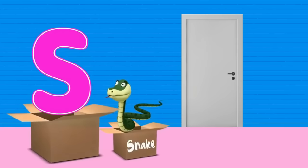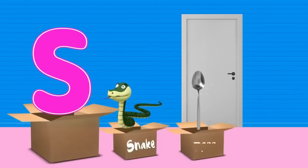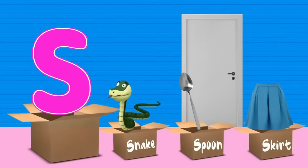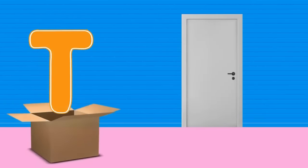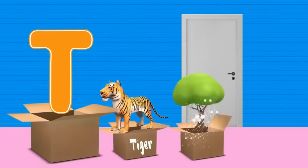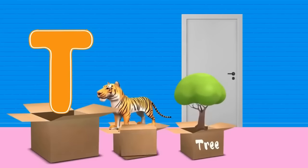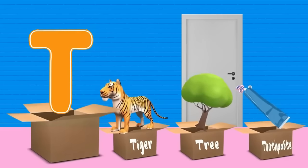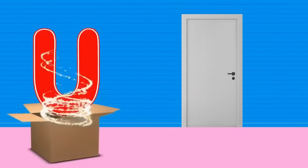S. S for snake. S for spoon. S for skirt. Snake, spoon and skirt. T. T for tiger. T for tree. T for toothpaste. Tiger, tree, and toothpaste.